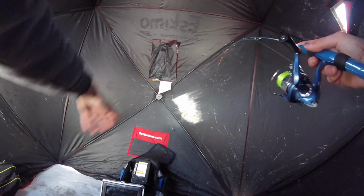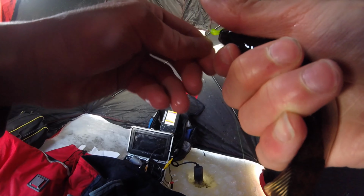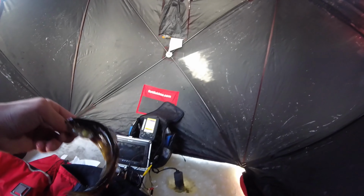I was literally just moving to go to the deeper hole I was telling you guys about, and I went to my screen and I saw there was a bunch of fish on the screen right after I pulled up my camera too. So I dropped right down there just to see what was going on, and folks, we have officially caught our first fish of the day. It's a nice pretty looking Northern Ontario perch.